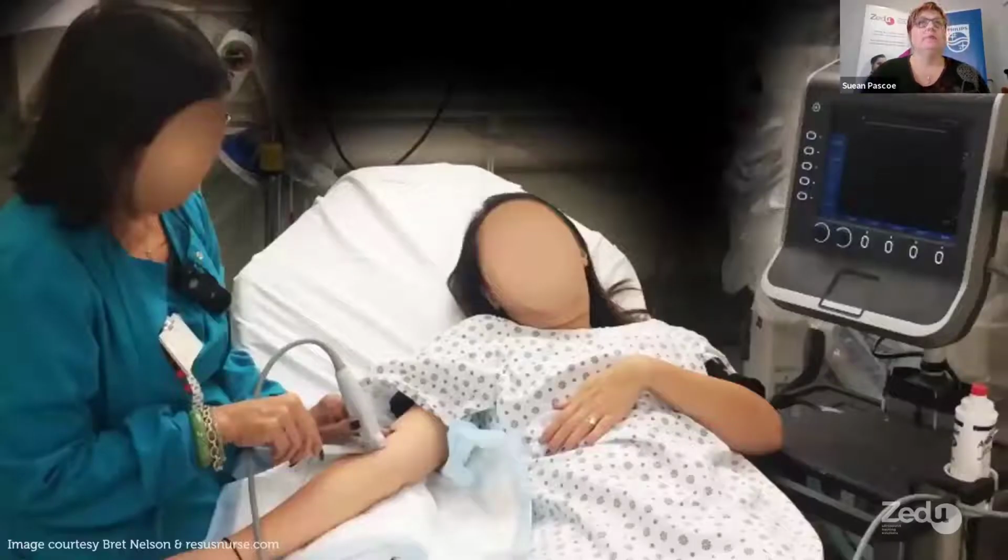So here's an example of the machine in a much better position. The needle is going in the direction that you're looking, and the machine is across the other side from you and in your line of sight, nice and easily.